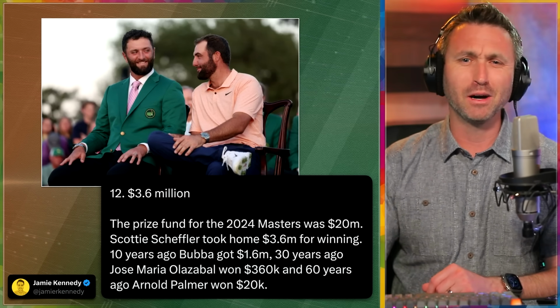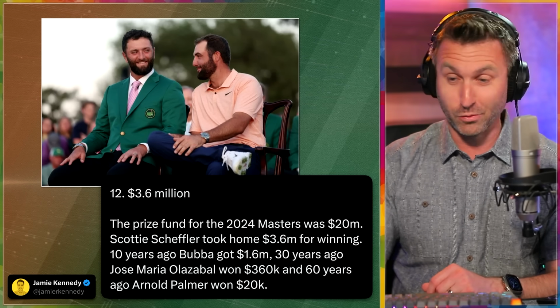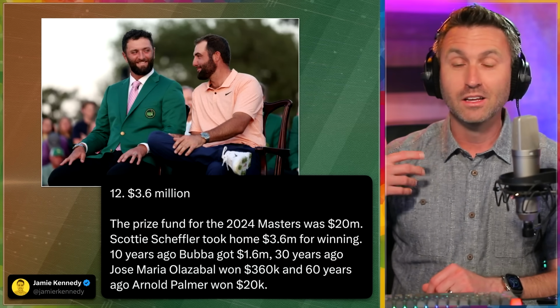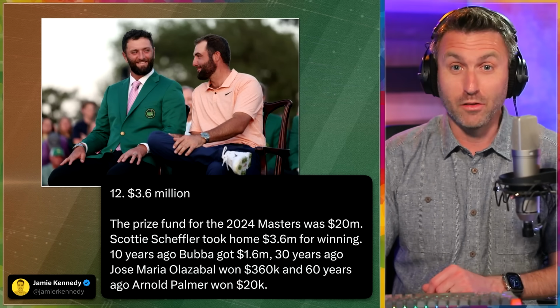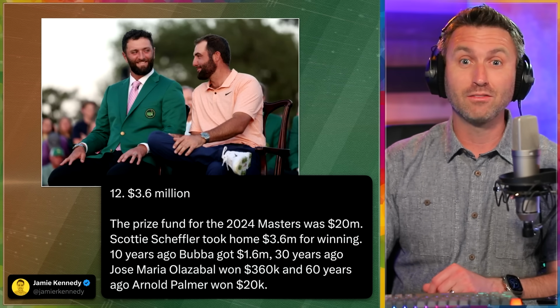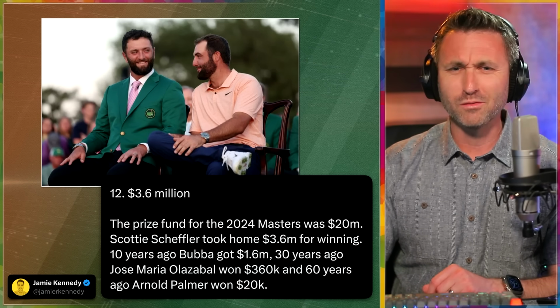And I get it, money is money over the decades, but 20 grand to 300 grand, 360 to 1.6 million to 3.6 million this year if you're the Masters champion. What's it going to be in another 10 years? Yeah, probably $5 to $7 million. And that's probably one of the biggest perks.